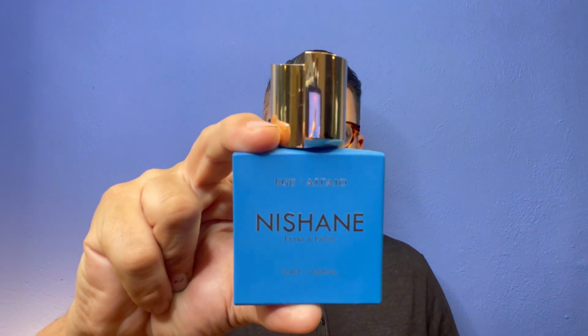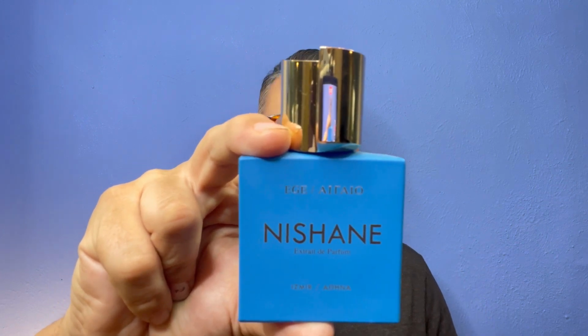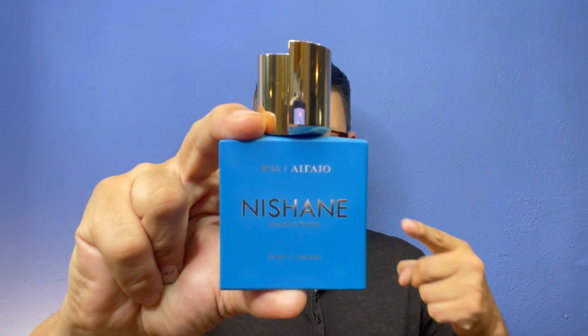It's got a nice aquatic vibe, it's clean. I just love the way this one smells. It smells so fresh and aquatic, just like you're spending your time on the Greek islands and the Mediterranean. That's what this one reminds me of.